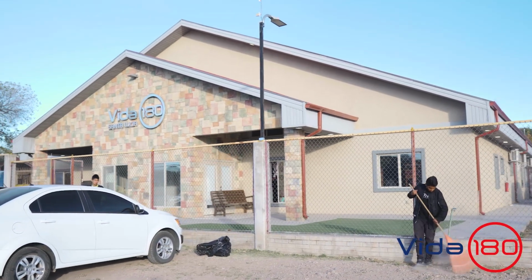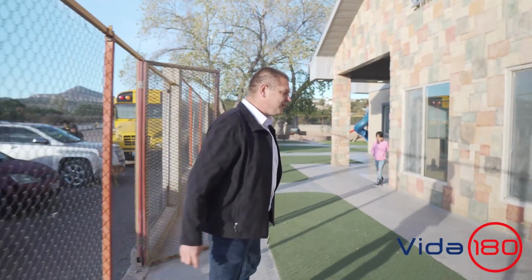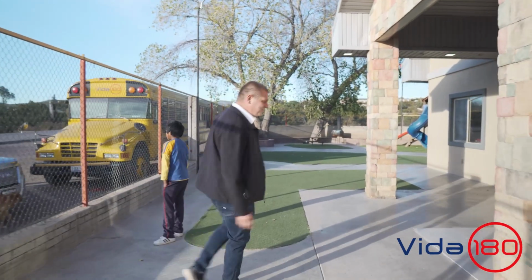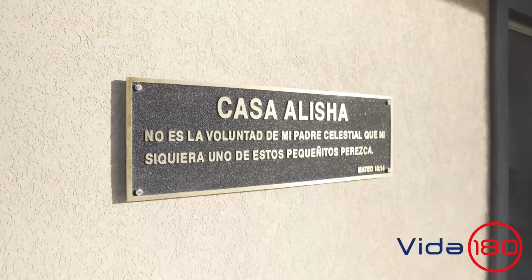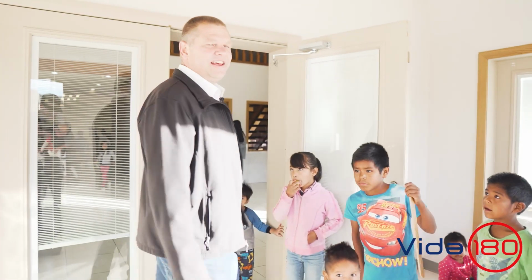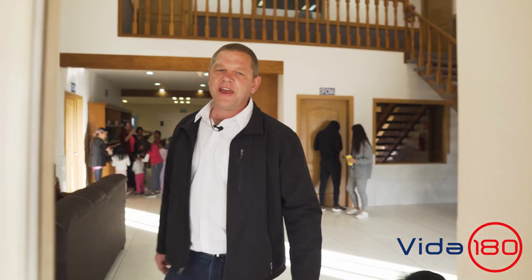So here we are in Santa Lucia. This is what we call Casa Alicia. This is the location in Santa Lucia. So let's go see what happens on a regular day here in this building. Welcome here to Casa Alicia. This is where the younger kids are. I see that they're just done with breakfast. Let's go have a look.